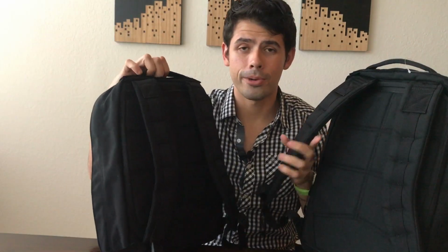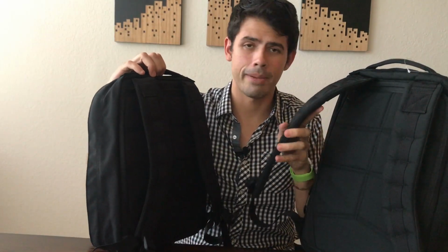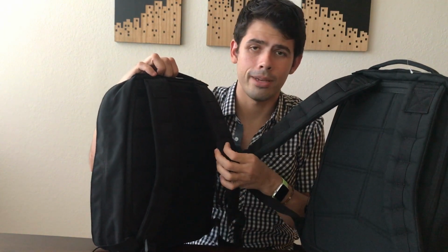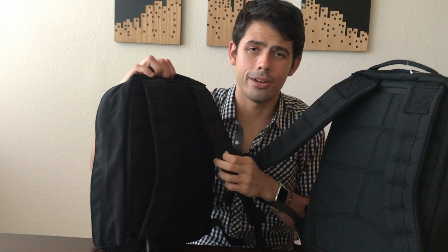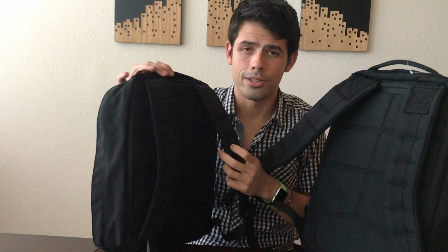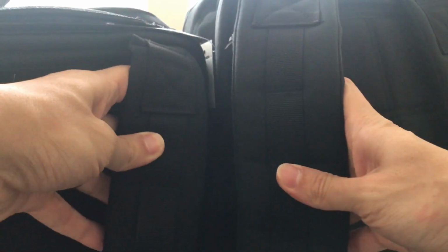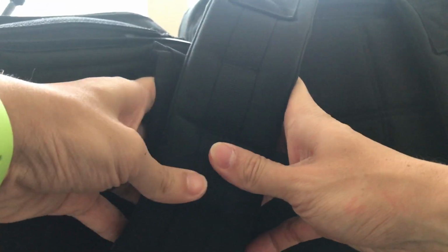The backpack straps on both of these bags are very comfortable. They're very padded, as you would expect from a GORUCK bag. And they both have the Molle webbing if you want to attach things with carabiners, or if you want to add a sternum strap or something. That's really useful. The big difference that I noticed is that on the Echo, the straps are thinner. You can see that they're not too much thinner, but there is a difference in the width of the 2 backpacks, which is okay.